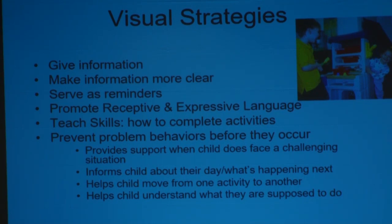It was also great because how many of us get sick during the year? How many of us try to get subs? If a sub comes in, the schedule's right there. So they know exactly what the expectation is for that time of the day, whether it's arrival, circle, exercise, fine motor, gross motor, what have you.